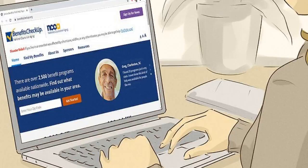Search for financial assistance programs in your area. If you're having trouble covering the costs of care for your loved one, you may be able to get help. Depending on their needs, you may be able to get funding to cover expenses such as medical bills, housing expenses, utilities, tuition for continuing education, or food costs. Do a search online for benefits available in your area.